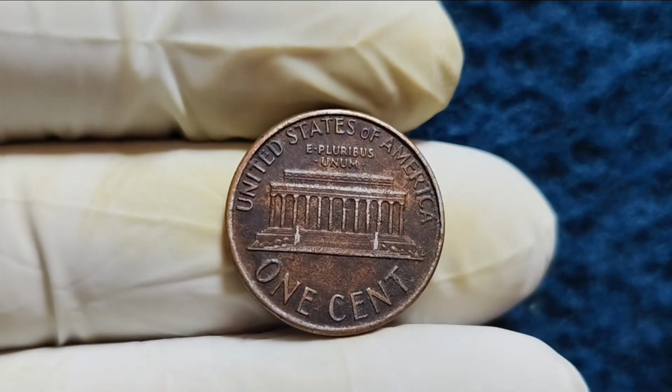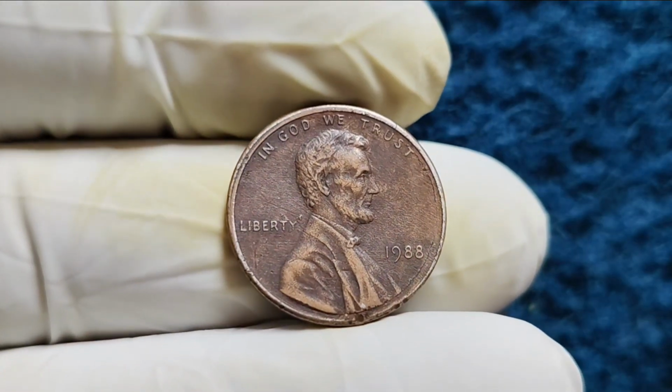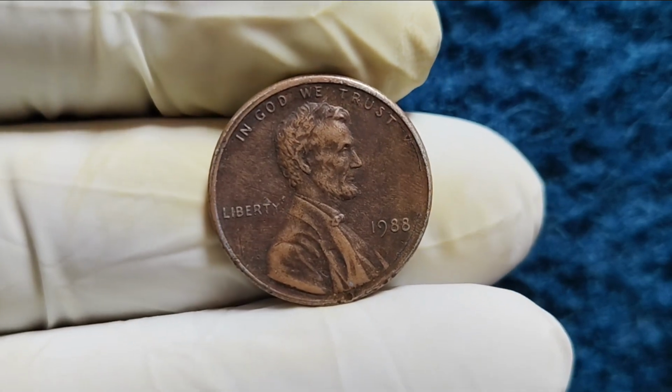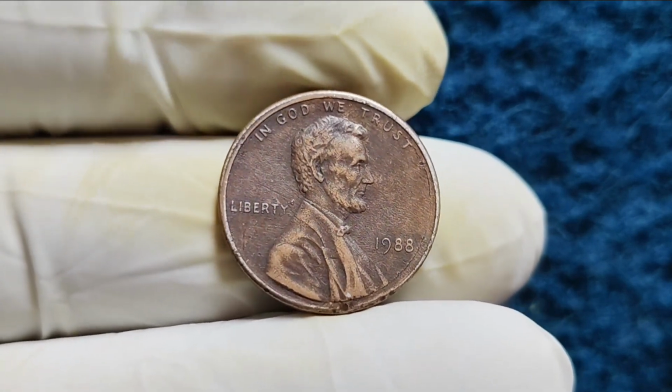Coin collecting isn't just about the coins we recognize, it's about knowing what makes certain ones special. This little penny? It's hiding a massive surprise, and by the end of this video, you'll know exactly what to look for. Stick around, because you might just find yourself richer than you think.